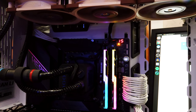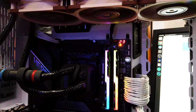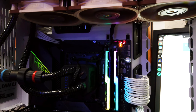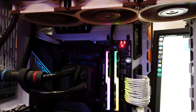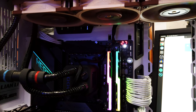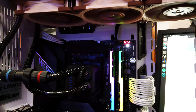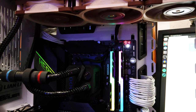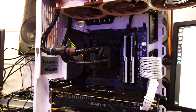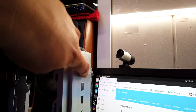Okay. It's running through its posts right now. And seems to get stuck on whatever that is. Let me try and figure this out. Okay, I think I've figured it out. So let's turn it on again.